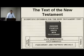Then, the oldest are the parchment and papyrus uncials. We're going to talk about these in detail, but those parchment and papyrus uncials were printed Greek manuscripts as opposed to cursive. When you were in the first grade, you learned to write printed letters like your individual A and your individual B and your individual C. When you got to second or third grade or whenever it was, you learned to write in cursive. Well, these manuscripts are in print Greek letters, not cursive. It's called uncial script, and they're much older.